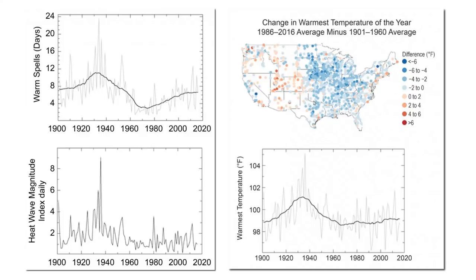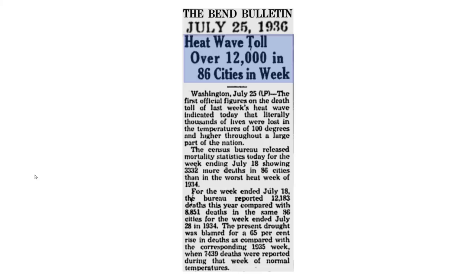These graphs and this map are from the current official U.S. government National Climate Assessment. They show that the 1930s were much hotter than recent decades. So it's extremely brazen of NOAA and NASA to erase the heat of the 1930s, which is shown very clearly in other government documents. And NASA and NOAA altering government data is not going to bring the thousands of people who died in the 1930s heat back to life.